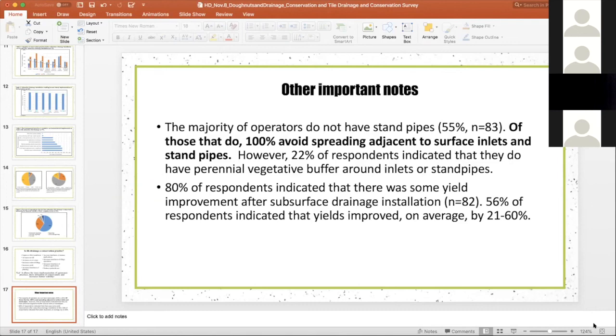Yeah, and like I said, it's just a snapshot. We're putting together a final report that's obviously more comprehensive about the soil types and practices and so on and so forth. So it'll be great to share that with everyone. So if you haven't taken the survey, please go on and do it before we make that final summary.